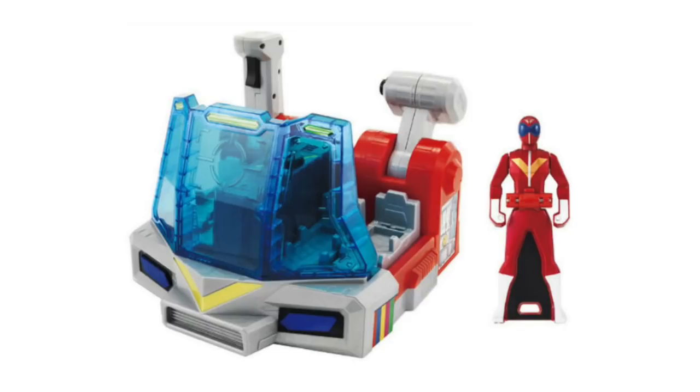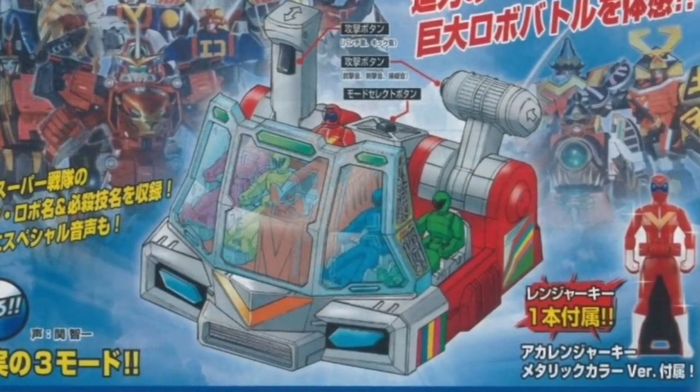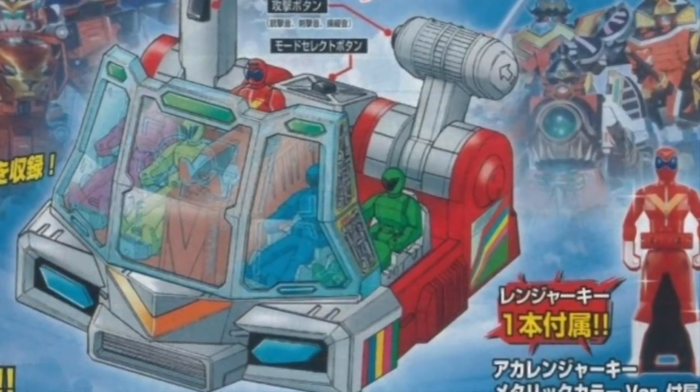The last deluxe item for the Ranger Key toy line was the Super Sentai Robo Cockpit display item in November 2012. That, in a similar fashion to Mihawken, allowed for keys to look like they were piloting a Sentai mecha. This toy interacted with the keys like the Mabirats did to read the names of the Sentai Robos, and included a metallic Aqua Ranger key.